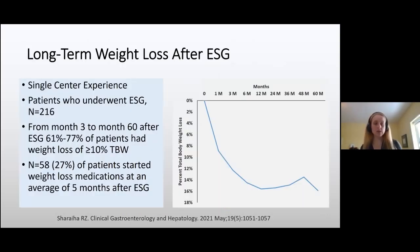So in a single center experience in 216 patients, there was over 10% total body weight loss in 61 to 77% of patients when evaluated at the 3-month time point out to the 60-month time point. About 27% of these patients were also on weight loss medications, but the most important thing is that at 60 months, at 5 years, weight loss was 15.9%, and they had really high follow-up for this study, 89% follow-up at that 5-year time point.